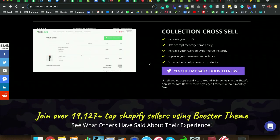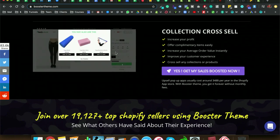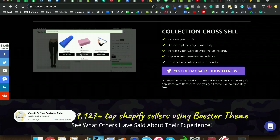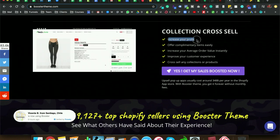The next thing is the collection cross-sell. Collection cross-sells are really cool. If you're in the cart menu already or in the product menu, it'll cross-sell particular things that are in a collection. So it's a similar thing there, and it really helps you increase your profit.